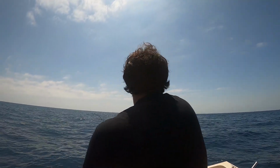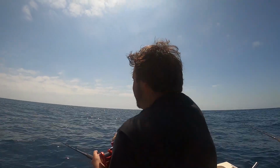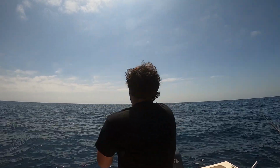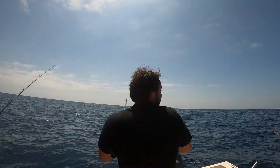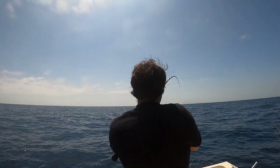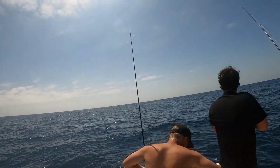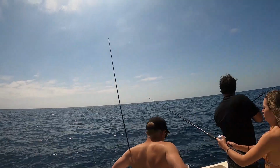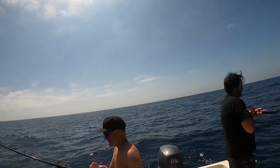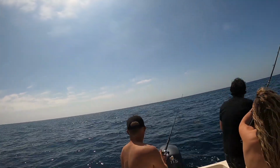There we go. He's charging the boat. Is he? Yeah. Here, Lauren, come flick that over here. Oh, there's another jumper right there. I know, that's how I threw it out this way. Look at them all right here. Eat that. Eat the food. Yeah. Really? Yes, sir.